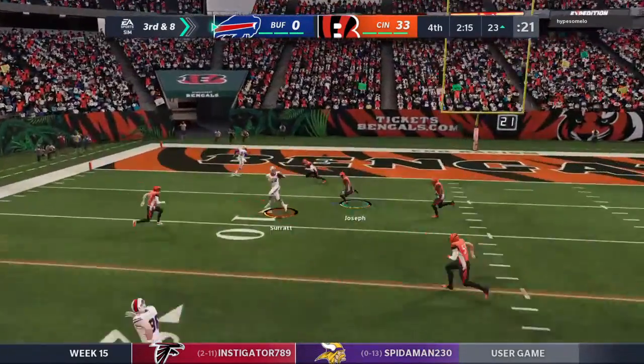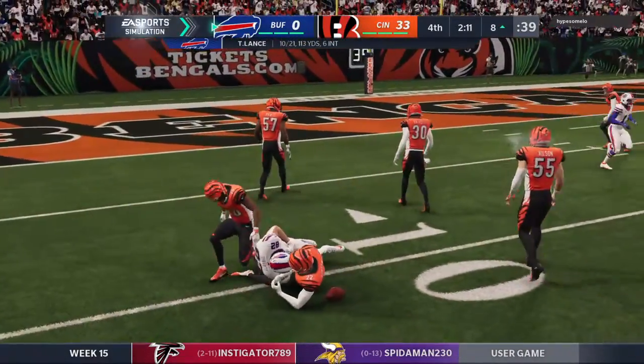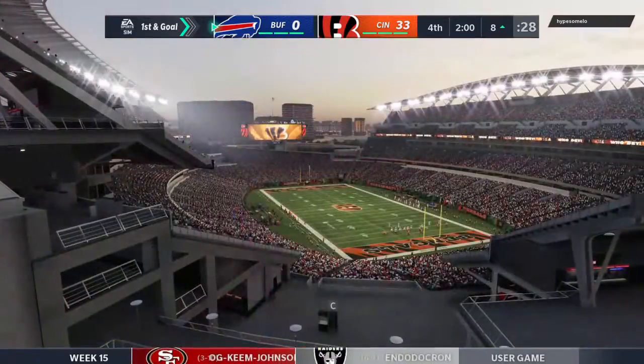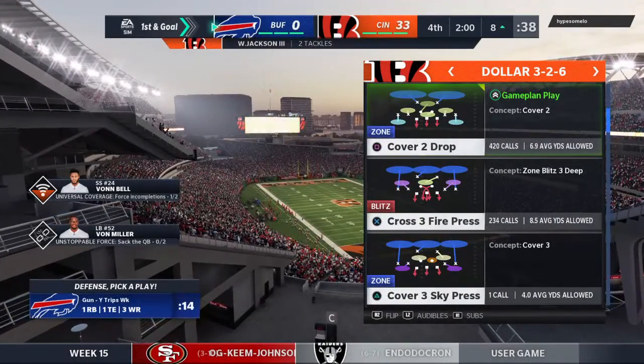Now a shotgun snap as they'll look to throw. This will be caught inside the 10. And they've got it inside the 10 at the 8. Rookie to rookie on the hook up there, and it's a 1st down. Just 2 minutes remaining here in the 4th quarter of what has been a one-sided affair.